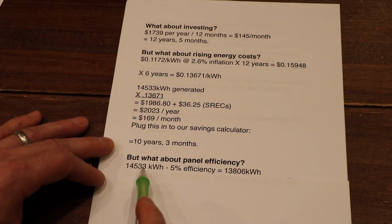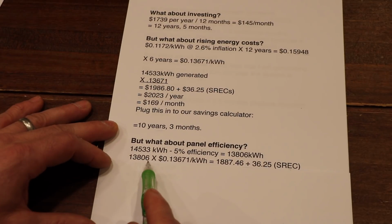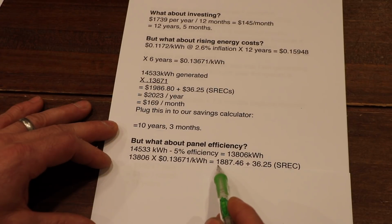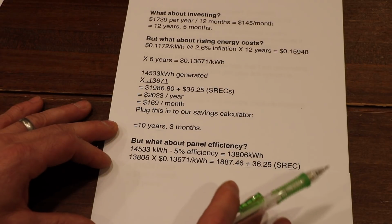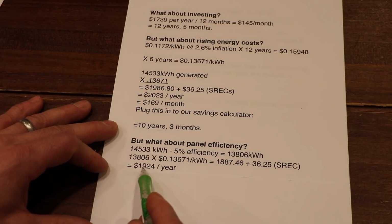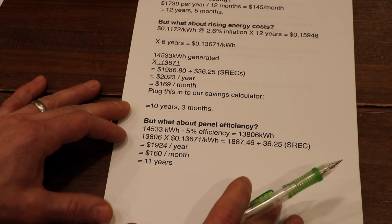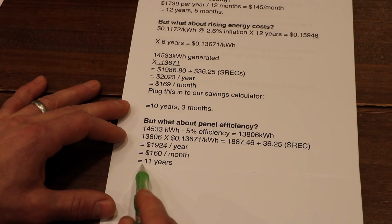14,533 kilowatt hours is what I generated year one. I'm not likely to ever generate that much again. Minus 5% efficiency comes out to 13,806. That's what I will generate on average per year for the next 10 to 12 years. So this many kilowatt hours times our adjusted electricity rate comes to $1,887 plus the SRECs comes to $1,924 per year. That's $160 a month. And when we plug that into our calculator, we get 11 years. So that brings it back up to 11 years.